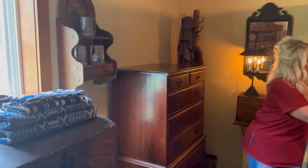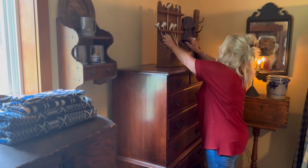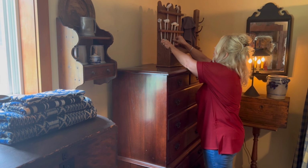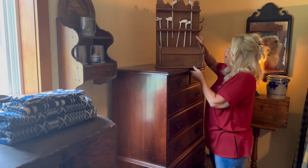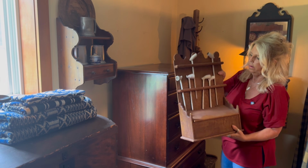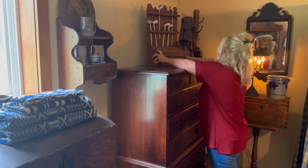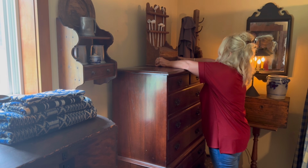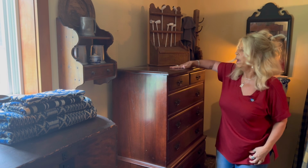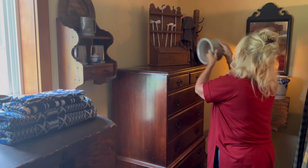And I have this wonderful pipe holder, and it has just a kind of a grain paint on it. So I think I'm going to set it this way maybe, or like this, maybe like this. And then I've got a really pretty crock I think I'm going to put right here.